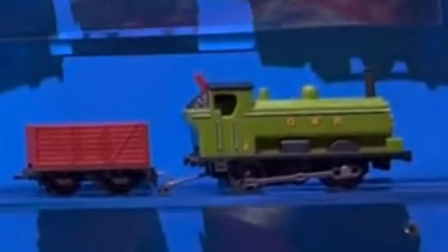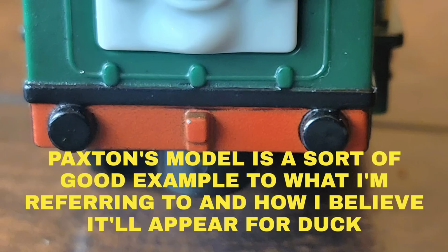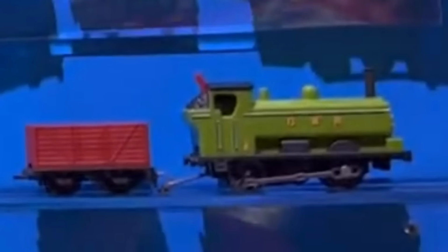However, something I noted is that it appears he's going to have a push-along Ashima effect on his model, because he has visible unpainted buffers on his rear and no visible poking buffers on his front, meaning that he has a painted front buffer beam, but due to the way they go about characters with different colored buffer beams and running boards, they sacrifice having three-dimensional buffers with flat ones, and that'd be fine if the back had the same treatment too. But yeah, other than that, Duck is hella fine. He cool.